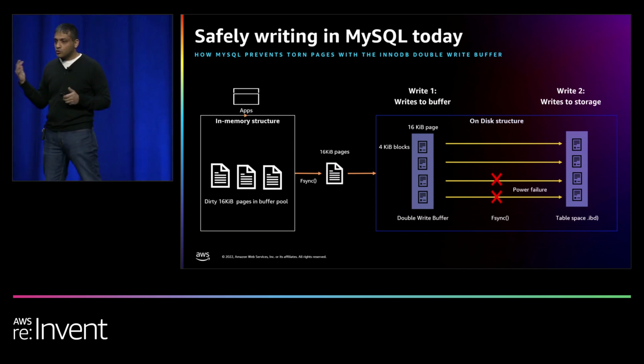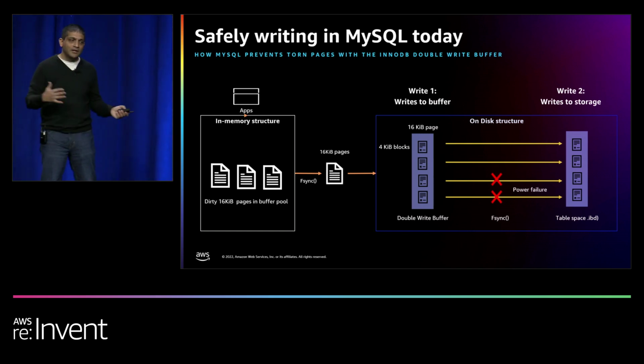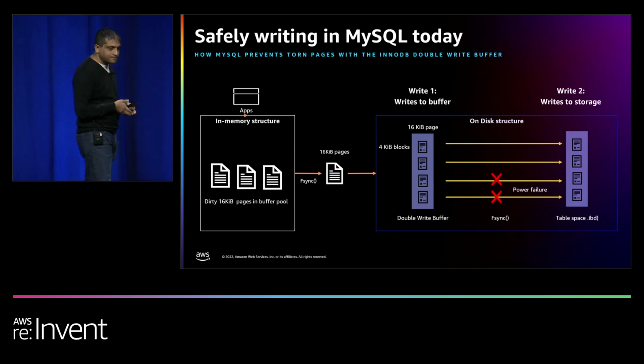You have what's called a torn page, right? It's half on disk, half not on disk. When you come back up, you don't really know the state of the truth. So MySQL works around this through a feature called double write buffer.